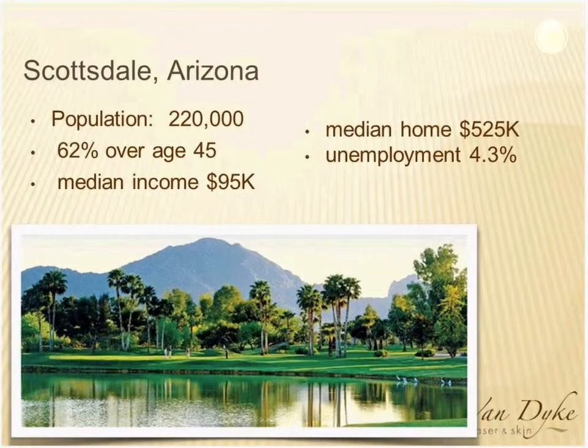So what about Scottsdale? Well, Scottsdale has a population of 220,000. As I said, it's right next to Phoenix, so we've got really millions of people around us. The majority of patients, 62% of them, are over the age of 45, which skews a little bit older, but that's pretty much where the country is going anyway, as we baby boomers are definitely taking over. The median income's almost 100,000, and the homes are about $500,000 as far as median, and unemployment is quite low. So it's a pretty affluent community.